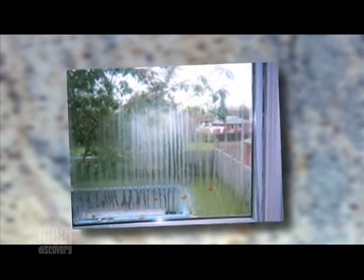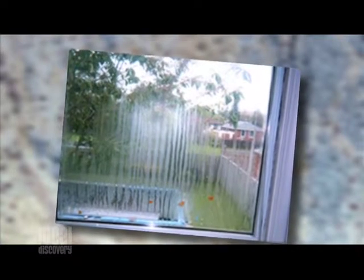Great question. Well, basically what happens is the sun or just the heating of the day heats up that air, it expands, goes out during the day. In the evening, the air cools down, contracts, and sucks air in. There's moisture in air. There you go. Okay, so how does it actually work? How do you get the moisture out of the glass?